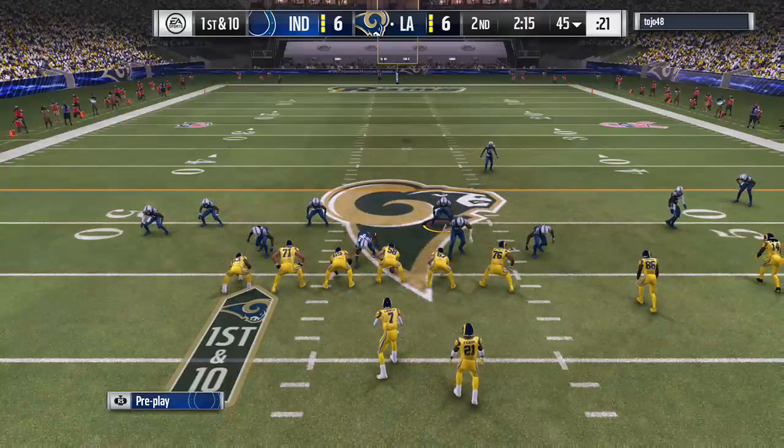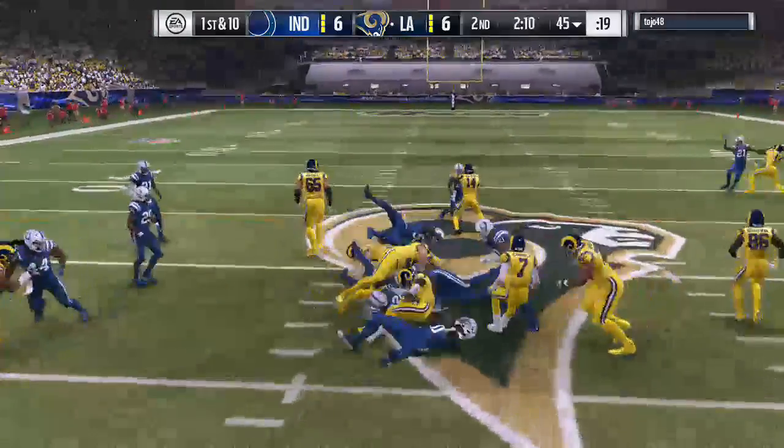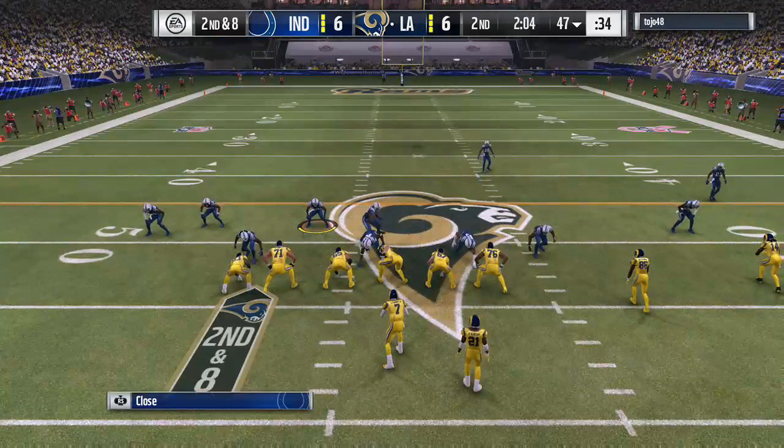Watch it now, Barney. Watch the twist. All right, here we go. They'll run it now out of the gun. And a minimal gain here as he's up to about the 47-yard line. 2 yards on the carry there. It'll be second down.